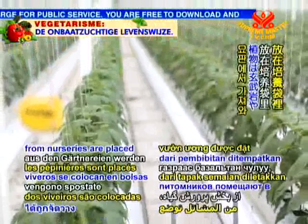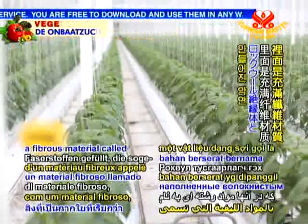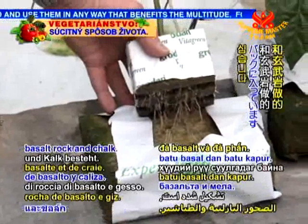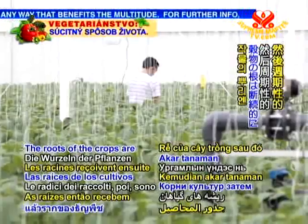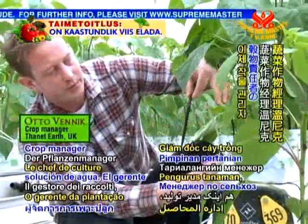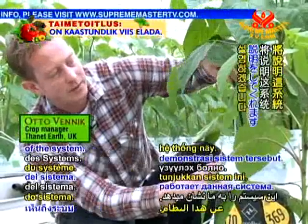Young plants from nurseries are placed in grow bags filled with a fibrous material called rock wool insulation, which is made of basalt rock and chalk. The roots of the crops are then intermittently fed a water solution. Crop manager Otto Vennick now gives us a demonstration of the system.